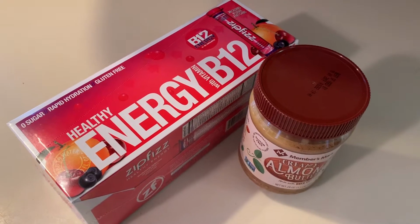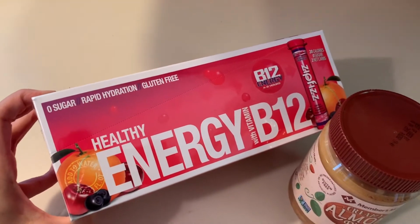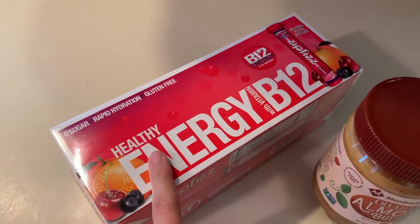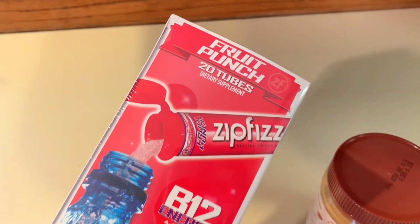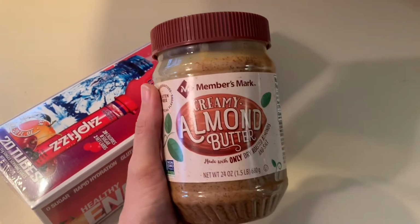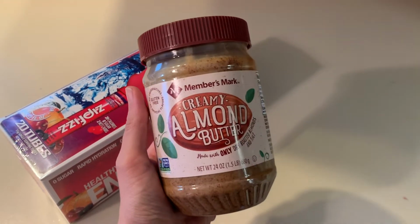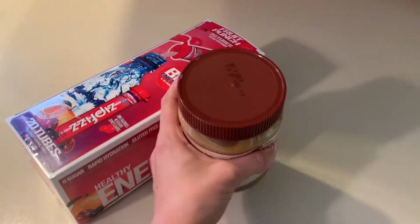And I also stopped by Sam's just to get 2 things. This is Zip Fizz. It's an energy drink, and it's full of electrolytes, so I grabbed one of these. The fruit punch flavor is by far my favorite. And also for fat bombs, I got a big jar of creamy almond butter. It's probably the best price that I've seen, so I grabbed those 2 things from Sam's.